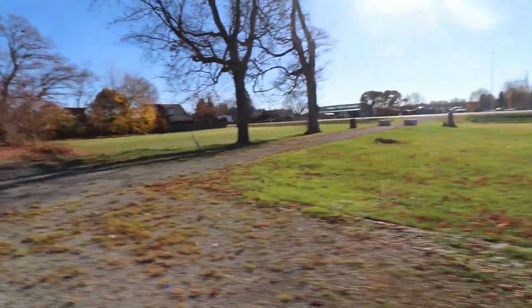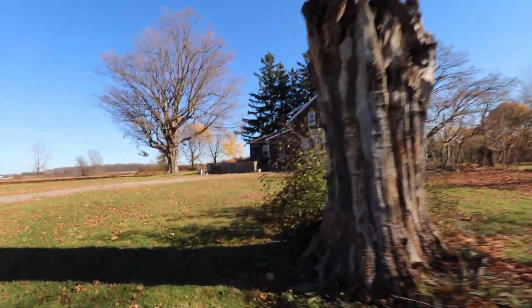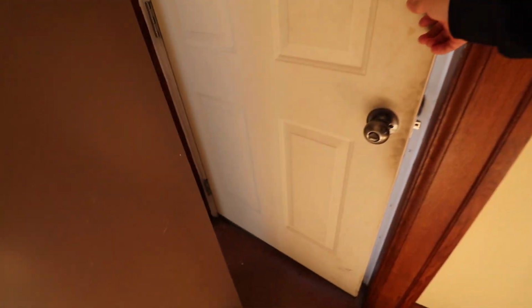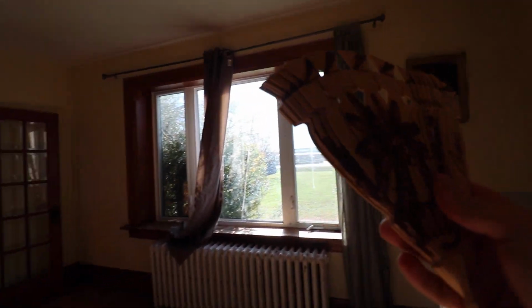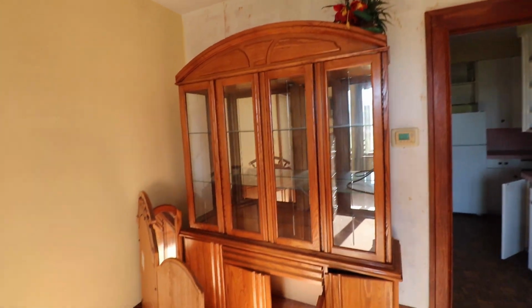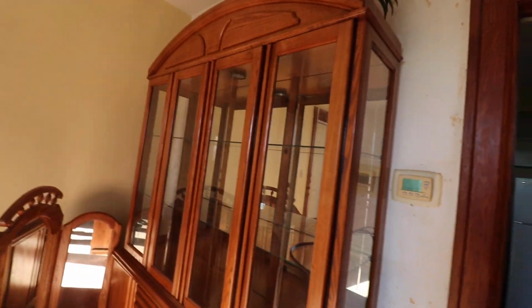Okay, I'm running. Oh, I might have to climb through that window. Oh, look at this. It's a fan from Cuba. That's pretty cool. Whoa. Yeah, look at this. Oh, wow.